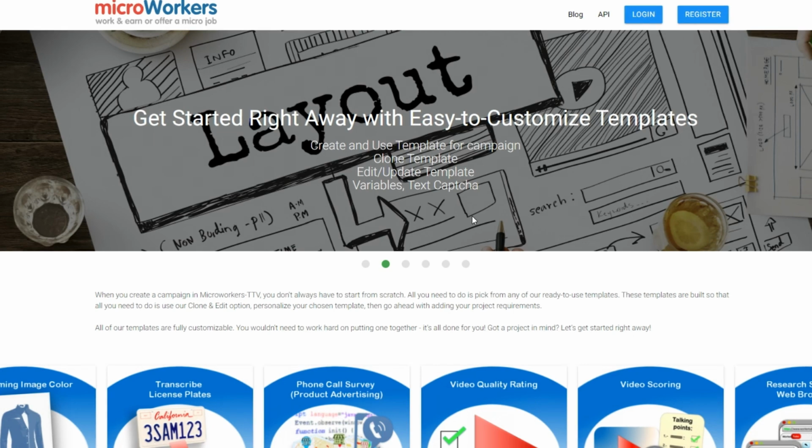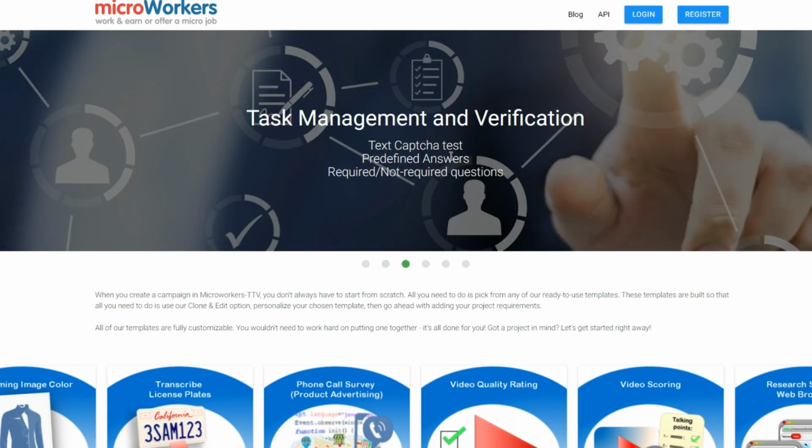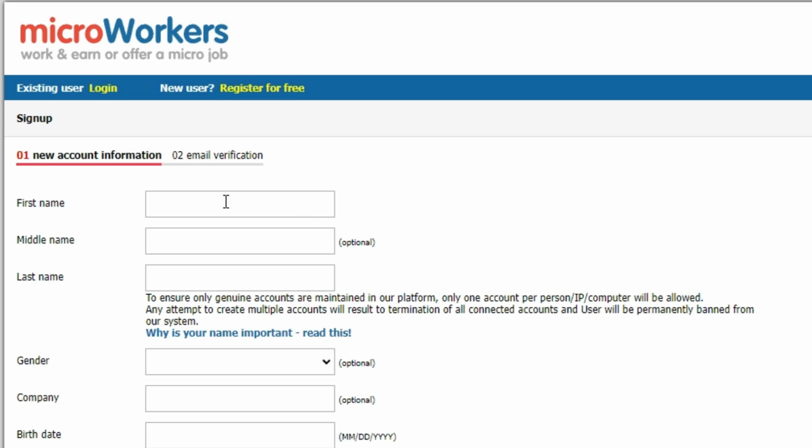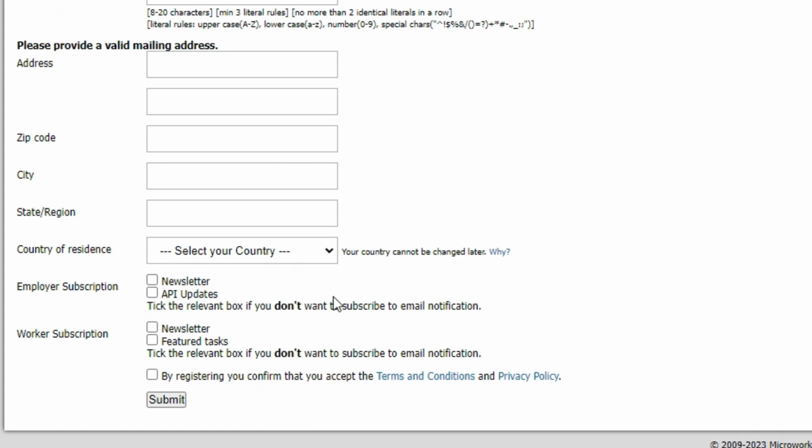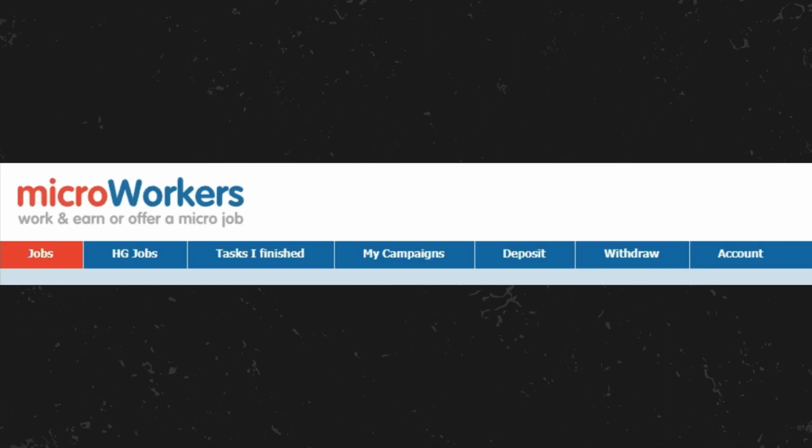The registration process is straightforward. Simply click on the Register button, fill in basic information such as your name and email, and then click Submit. Once you've completed this step, you'll be directed to the following page after verifying your email. Now, simply click on the Jobs tab, and you'll be presented with the current job listings.